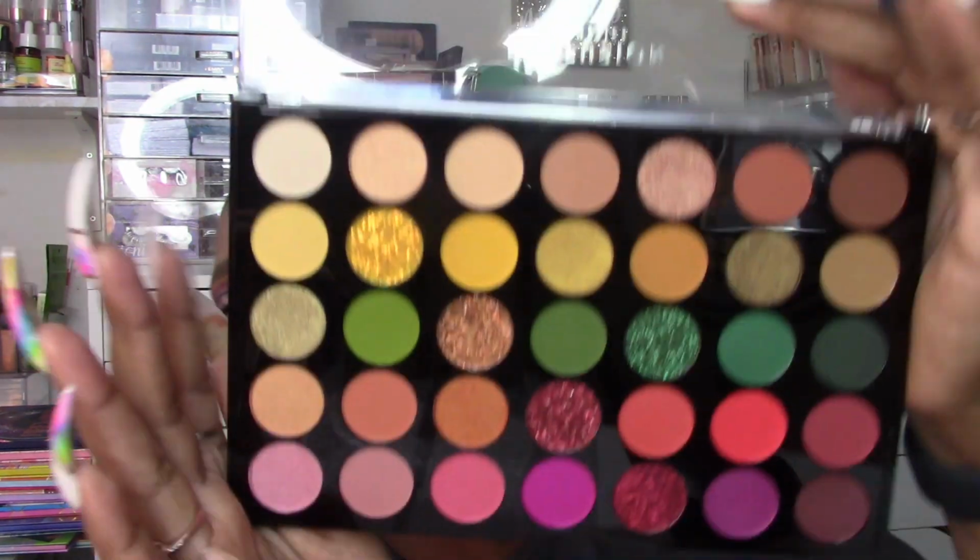It's okay. So that's really pretty. There's some pressed glitters in here. I say it a million times with any palette that has pressed glitter in it. I don't mind pressed glitter at all. I actually like it.